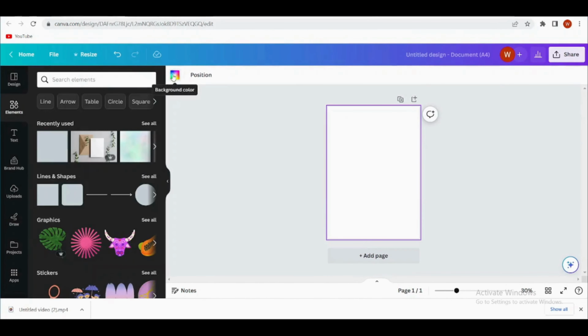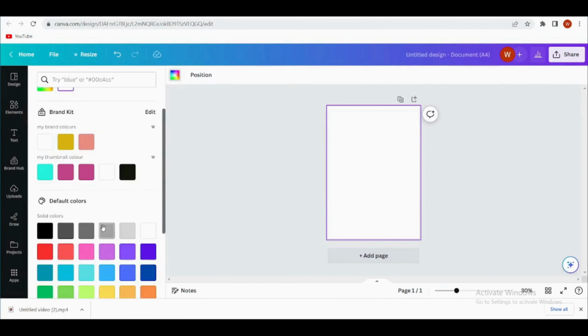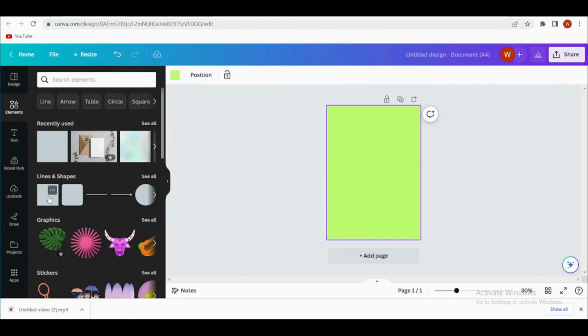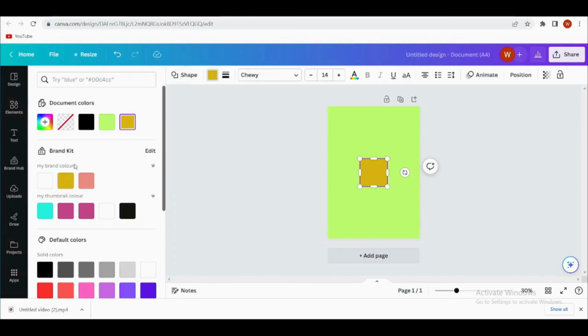First of all, let's make this pairs card. For this, select a background color and then add the square shape from the elements. And adjust it.